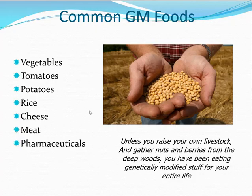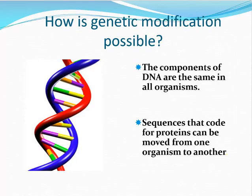There are several types of genetically modified food that are resistant to insects that do not require a whole lot of fertilizer, things like that. So unless you raise your own livestock and gather nuts and berries from the forest, you've been eating genetically modified stuff your whole life. Just kind of the way the modern world works.